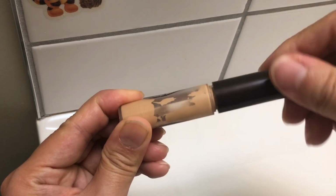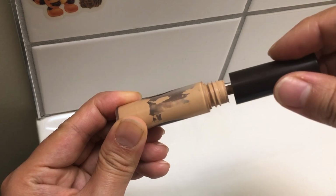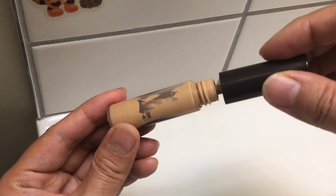This is a similar situation with the Bourjois foundation where I can't really show you exactly how much product is left. But hopefully you can see here through the tube, there's not much product left in there. And same thing, now that the Bobbi Brown concealer is gone, this will be my main concealer to use. So I think it should be going in 2 more updates. And that thought just makes me so excited.